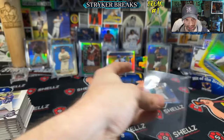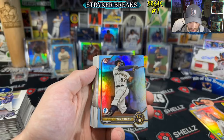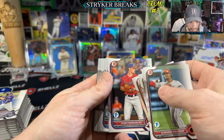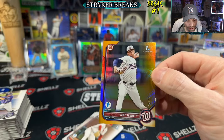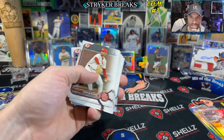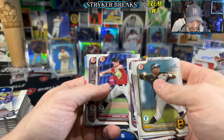Jacob Miller to 75. Two numbered parallels so far. Sky Blue Valerio. Gold coming up? I think I see a gold. Yep, right behind Henry Davis. Gold Jake Bennett, 42 of 50, for the Nationals. Going to Tanner. Tomorrow first. Elijah Green first. Jay Allen, Sky Blue.